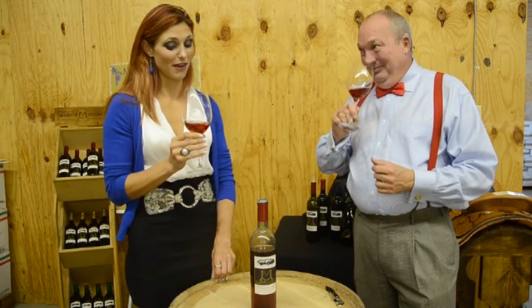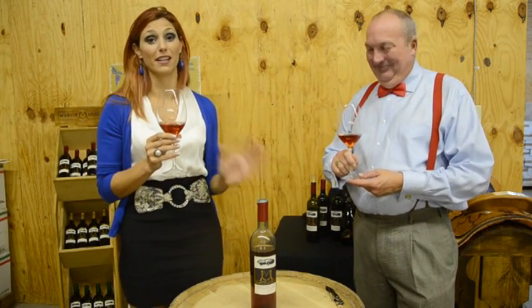It's got the tannins and just the medium body of a red wine, but it's light enough to where it still appeals to that white wine drinker. So it really bridges the gap. It's a great mix for people who might say they like red, and some might say they like white. This would be a great one if you had guests that like both. This is my pick for sure.